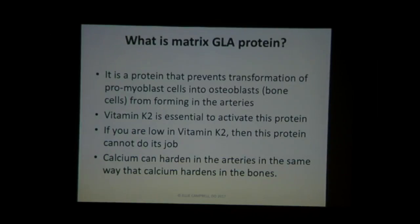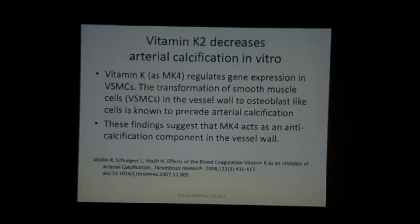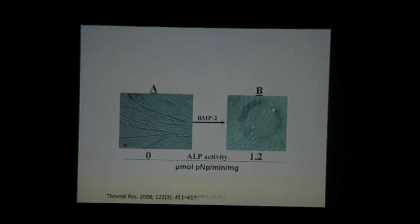Without vitamin K2, you can't activate their protein. And calcium can harden in the arteries the same way that calcium hardens in the bones. So we want to have vitamin K2 present so that it hardens in the right place. MK4 regulates gene expression of these vascular smooth muscle cells. And in the absence of vitamin K2, we get these osteoblast-like cells growing in the arteries, causing arterial calcification. So MK4 causes anti-calcification component in the artery wall.